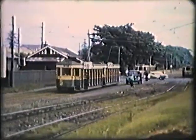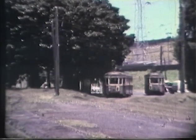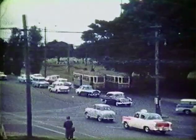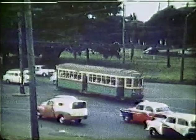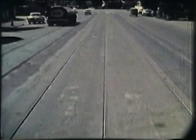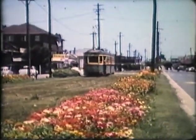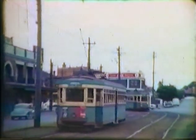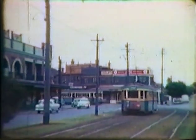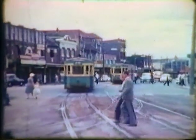For most of the line's existence, toast rack trams predominated as they did on many routes, but much of the film that follows was taken in later years when corridor trams provided all services. East of Dacey Avenue, a third track was provided for trams returning from Randwick Racecourse. In Kensington, trams ran between flower beds. Passing the University of New South Wales. Daceyville Junction at the corner of Gardeners Road.